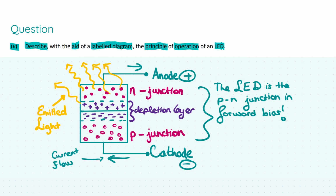But just to really spell out what's going on here, the LED is just a PN junction in forward bias. Specifically, we have the N region connected to the anode and the P region connected to the cathode here. And I've indicated the flow of current, which is very important if you're doing any sort of electricity diagram at all. The important aspects of this diagram include the depletion layer and also the actual PN junction here. Okay, so for these 2 features of the diagram, you're going to get 3 marks.